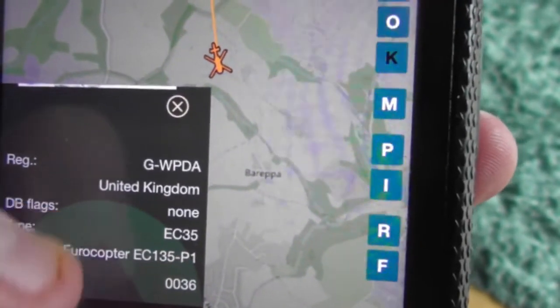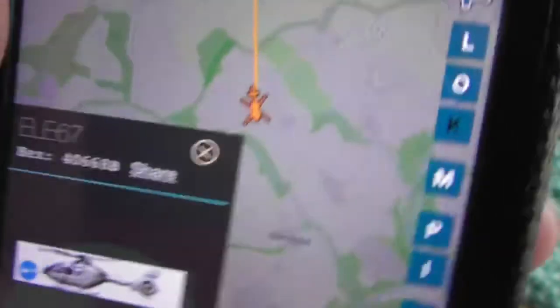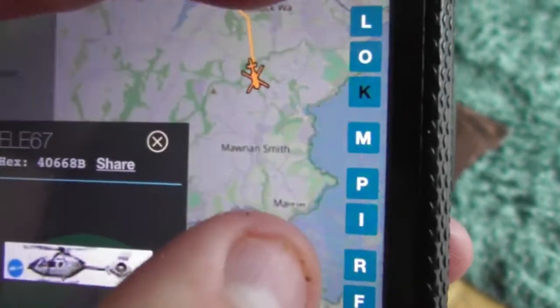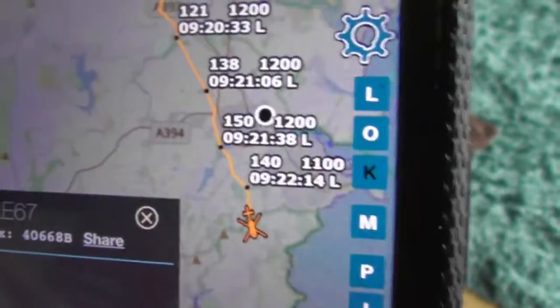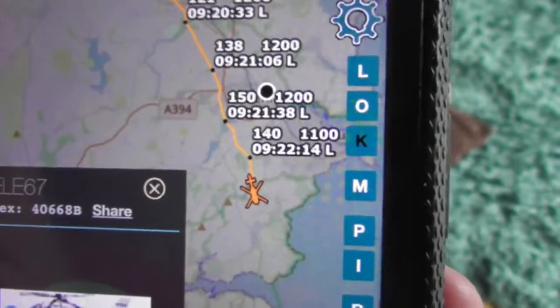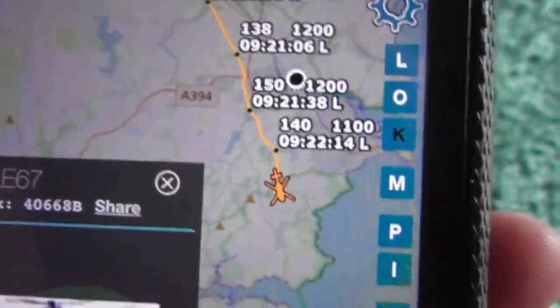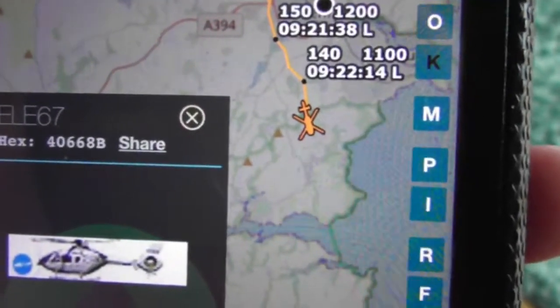These are the ones that are based at Bristol Airport in Somerset. This is one of the electricity helicopters that we sometimes see apparently, but it looks like it's heading towards Mawnan Smith now by the looks of it. Hopefully we might get to see a fly back, but I don't know yet. It's probably going to do some wire checking near Mawnan Smith.